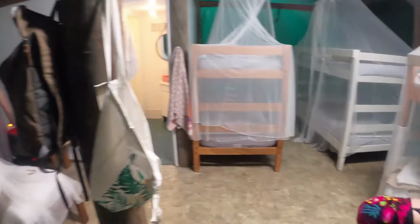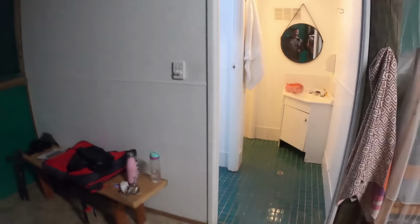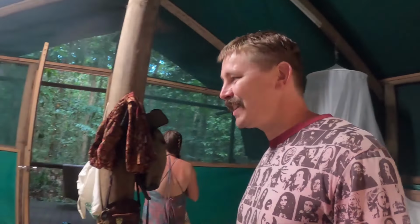So what are we working with here? We got some bunks with fly mesh over them, fly screen mesh, and toilet and shower. Well, beats setting up a tent, packing down a tent, doesn't it, dear?